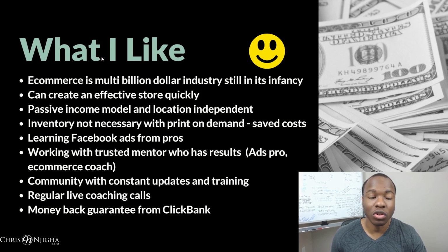I love the fact that you're learning Facebook ads from Michael Shih in this course, because even if you don't continue to use e-commerce, what you learn from Facebook ads here can be the starting point for something even bigger that you do elsewhere, right? Because you have the knowledge and skill sets of driving traffic with ads, which is huge. And of course, you're working with a trusted mentor who's had results. They're a pro, they're an e-commerce coach. You have a community where there's constant updates and training. You're getting regular live coaching calls and webinars. So there's a lot of hands-on touch that's going to help keep you going.